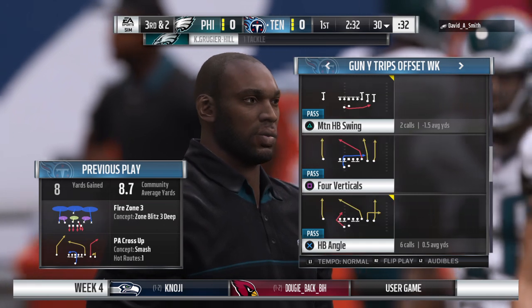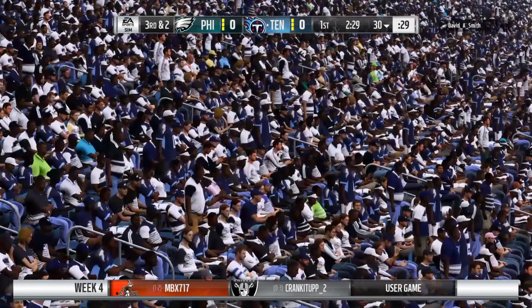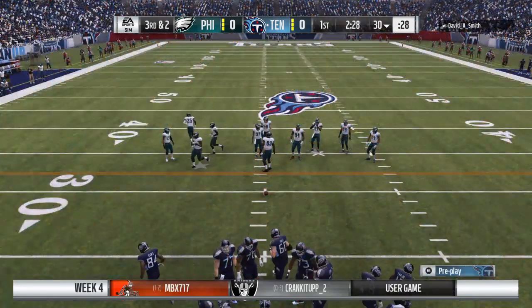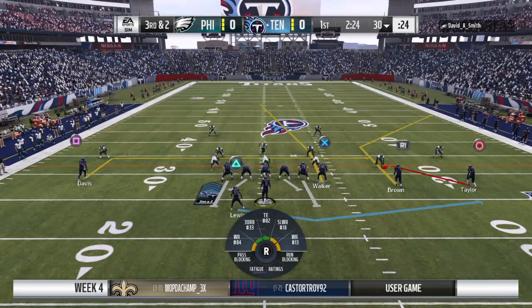He decided to run a hitch route. It really helps to have a guy who can turn it loose. And, boy, he rifled one in there on that one. Not much run after catch, but it worked really well. Second down pass play got him 8 yards. Now they've got a third and a couple remaining.